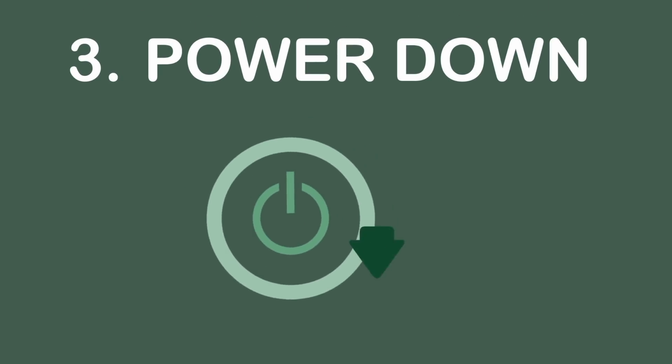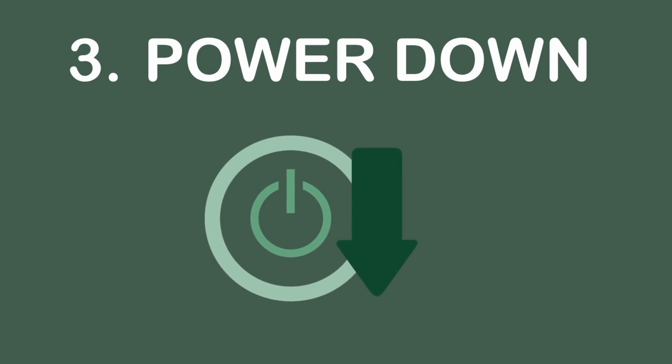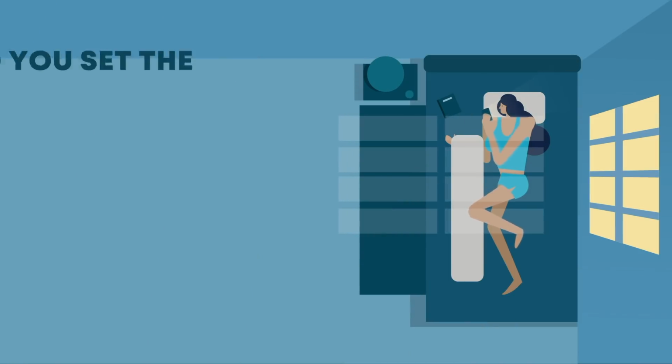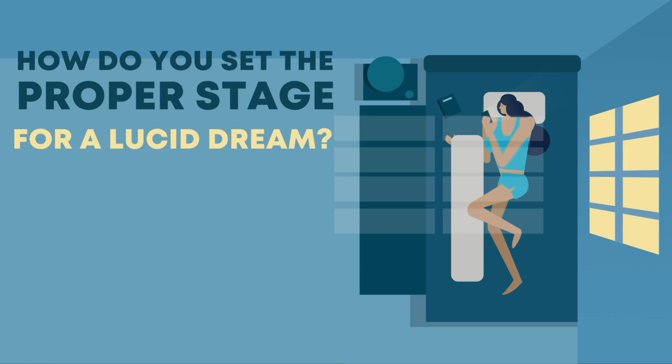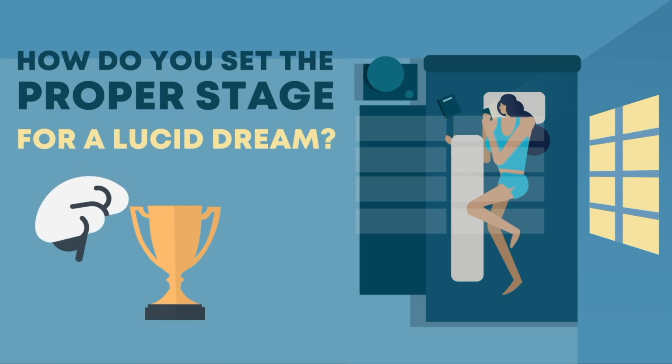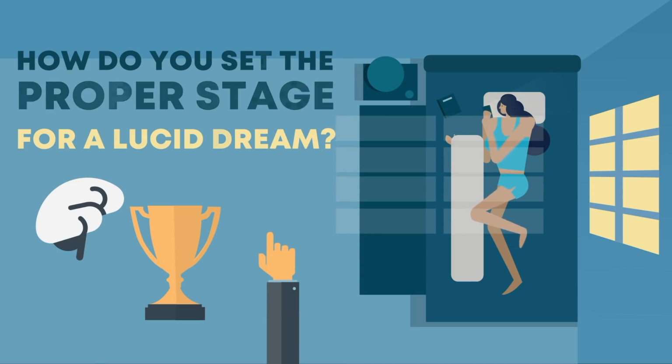Number 3. Power down. Now let's jump ahead. It's about an hour before you plan on going to sleep. How do you set the proper stage for a lucid dream? The goal is to ease your brain into a vivid dream state, right? Well, to make that happen, your brain needs to feel calm and relaxed.